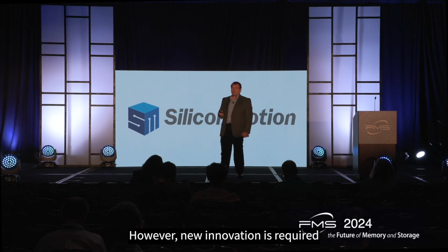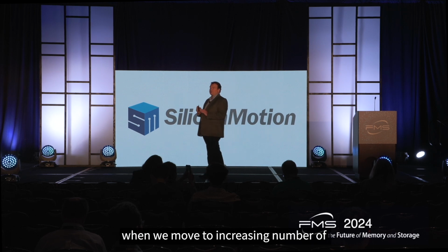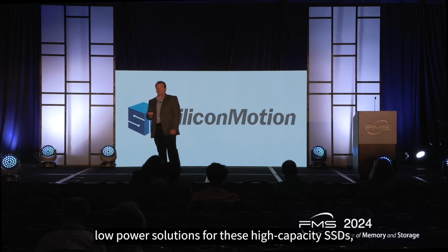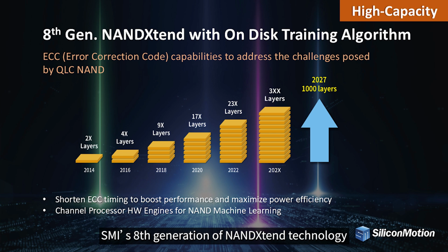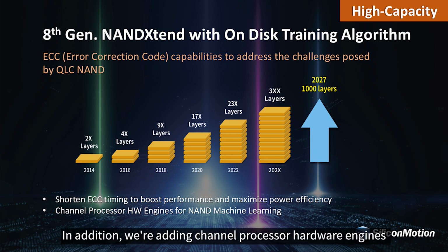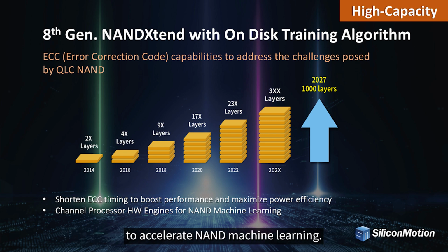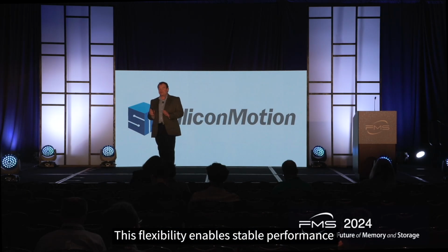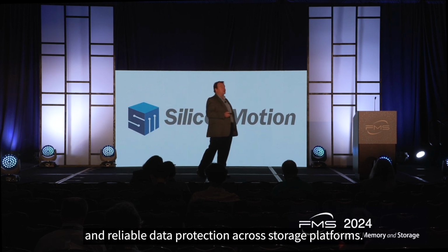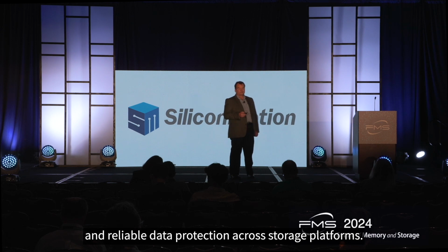However, new innovation is required as we move to an increasing number of NAND layers to provide cost-effective, low-power solutions in these high-capacity SSDs. SMI's 8th generation of NAND Extend technology enhances QLC reliability and reduces error correction latency. In addition, we're adding channel processor hardware engines to accelerate NAND machine learning. This flexibility enables stable performance and reliable data protection across storage platforms.